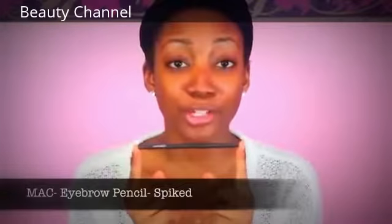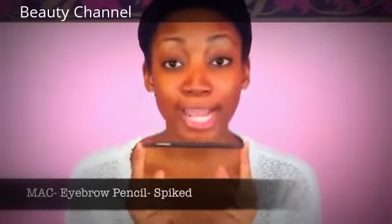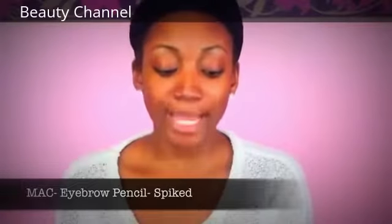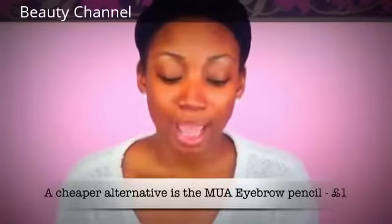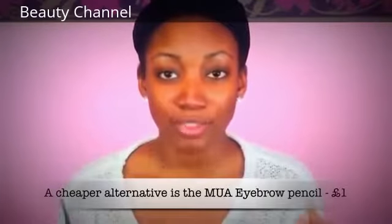The eyebrow pencil that I use is called Spiked, and Spiked is from MAC. Alternatively, if you want a cheaper option, you can use MUA. They have a brunette, I believe is the colour, which is also a nice eyebrow pencil. However, it's more creamy in texture compared to this one.